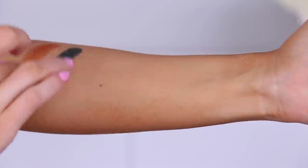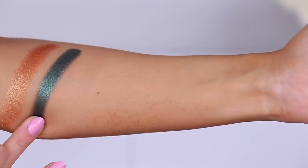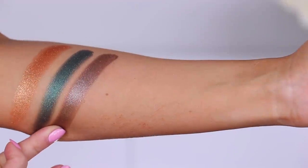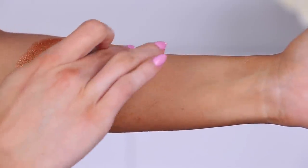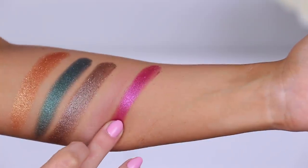So these are the brand new colors. So gorgeous, gorgeous, bright, vibrant gold. An amazing, amazing green. I absolutely love this forest green. Really, really pretty shimmering sort of taupe kind of color. This one you can kind of only just see. This is like a really light, pale kind of brown color, but you can't see it because of my skin.